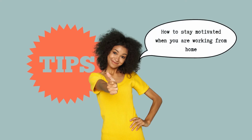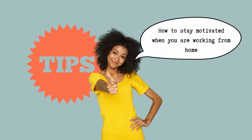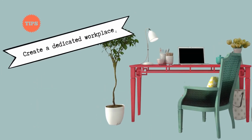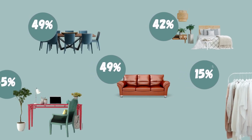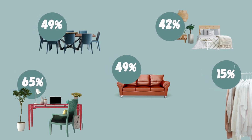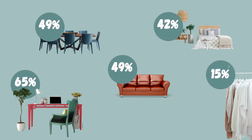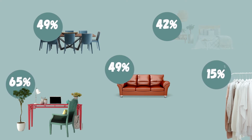Being motivated is two-sided. Here are 5 tips on how to stay motivated when you're working from home. 1. Create a schedule. 2. Establish a dedicated workspace. On a side note, did you know that many people do not use a suitable workspace? Yes, 65% work in their home office, but also 49% work in their dining room, 49% on the couch, 42% in their bedroom, and 15% in their closet/dressing room.